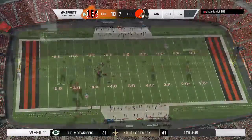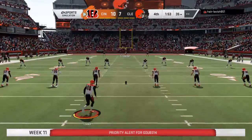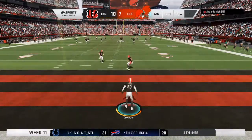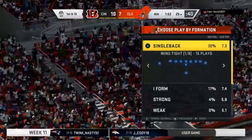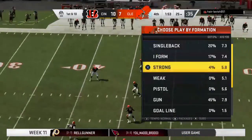Big kick right there to give them the lead in the 4th, but there is still time left for a final drive. Did they score too soon? Post-game will tell us, right? Depending on what happens on this drive, that's how we'll analyze it. If the other team scores, they scored too soon. If they somehow hold on, they manage the clock exactly right.